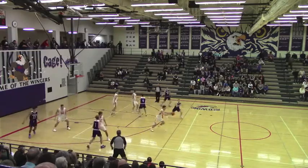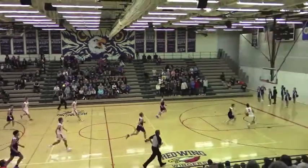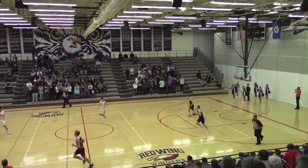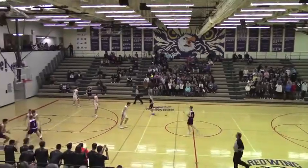Highly anticipated season, and here's a steal by Nate Heisey. Look out below, and a one-handed jam! And the Tigers will get the season started in thrilling fashion.